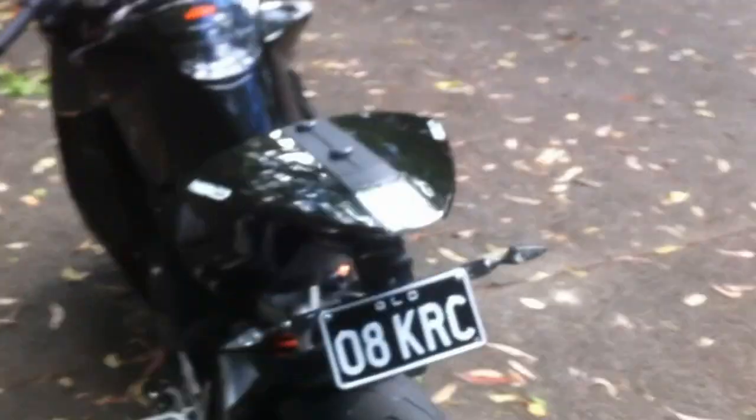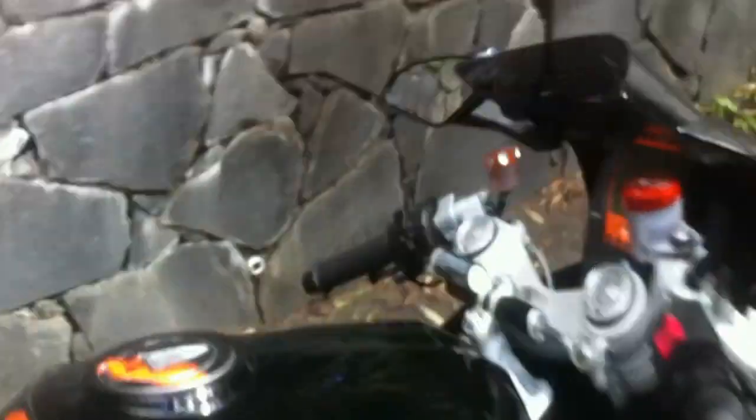We're going to get it on the dyno soon and just see how much extra horsepower it's putting out, but by riding it, I reckon it's got to be like 10-plus horsepower from what it was with the factory system, which had no sound at all. But the best bit is the sound.